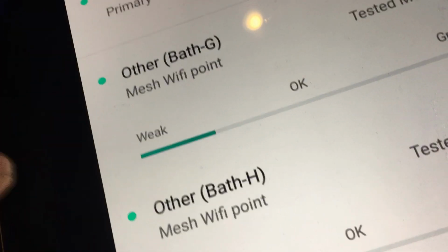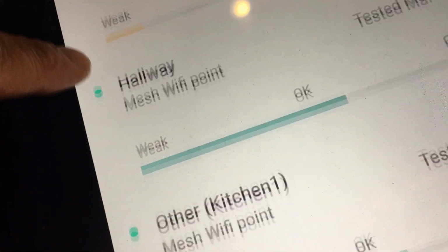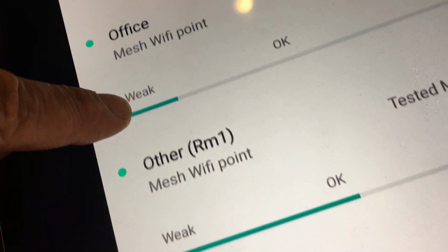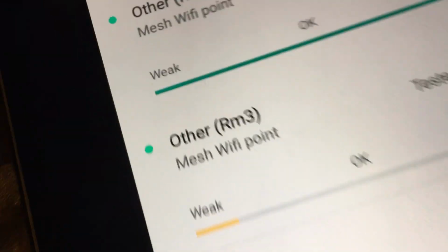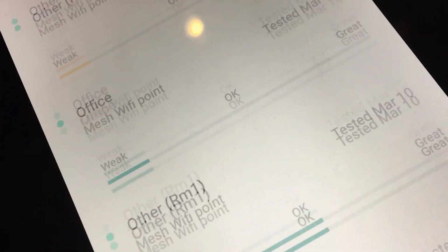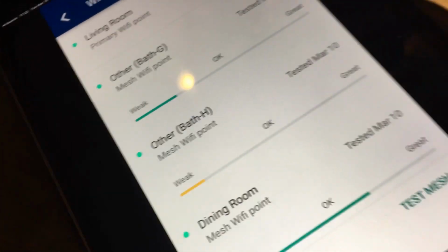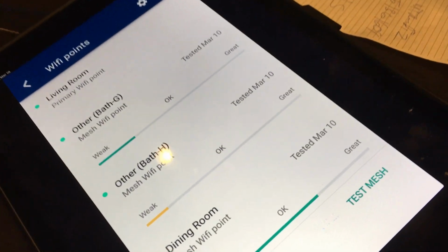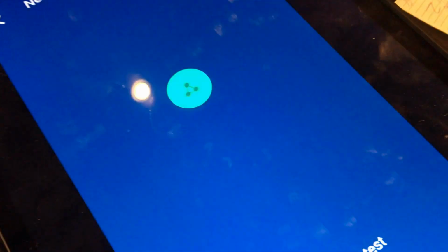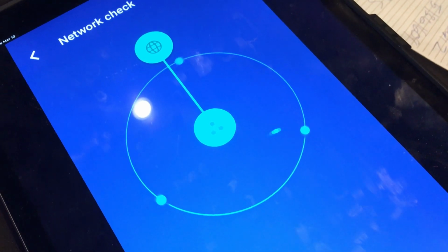So let's make it 1 weak, 2 weak. That one's okay. 3 weak, 4 weak, 5 weak, 6 weak. So half the network is weak. I only have 1 great and 1 okay, 2 okay, 3 okay, 4 okay. So let's see how well it does now. Let me press test mesh. Okay, now you'll see the screen recording.